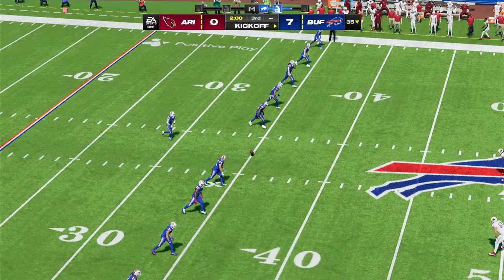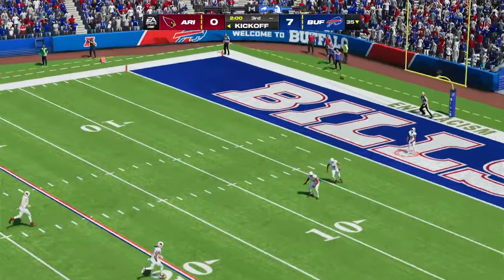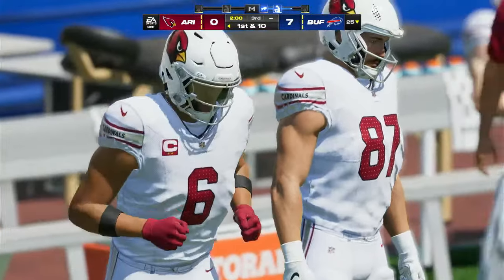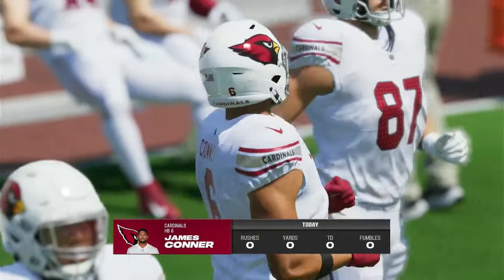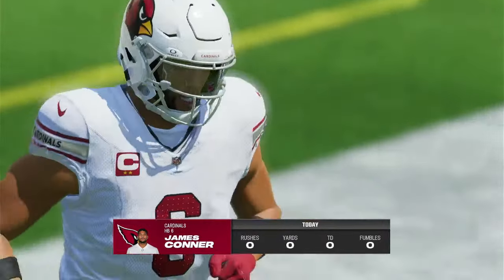Just the one touchdown in that first half. 7-0 our score as we get going in quarter number 3. And we will not have a return here as the second half starts with a touchback. So here's the Cardinals offense now as they get set to start this third quarter.